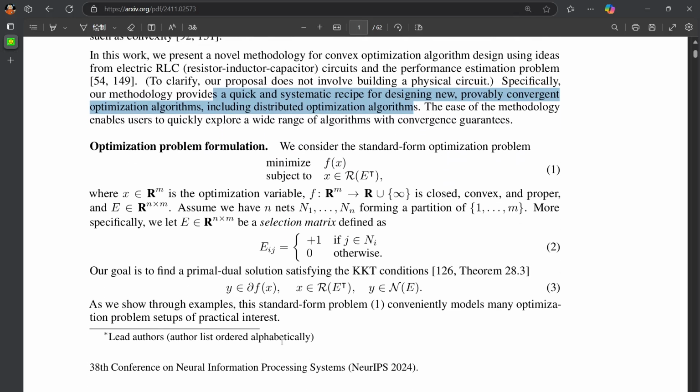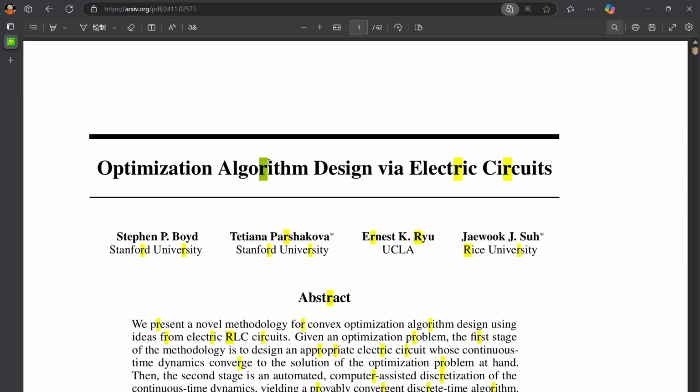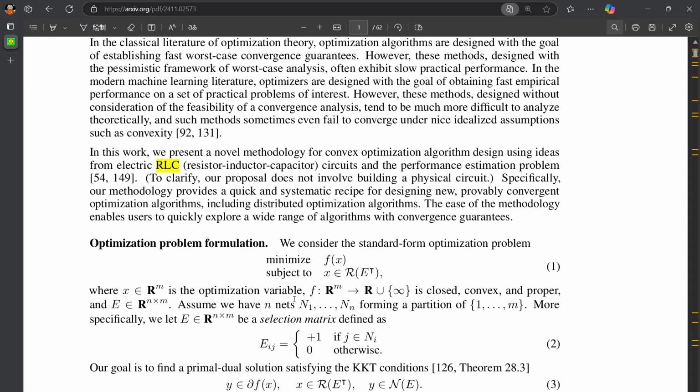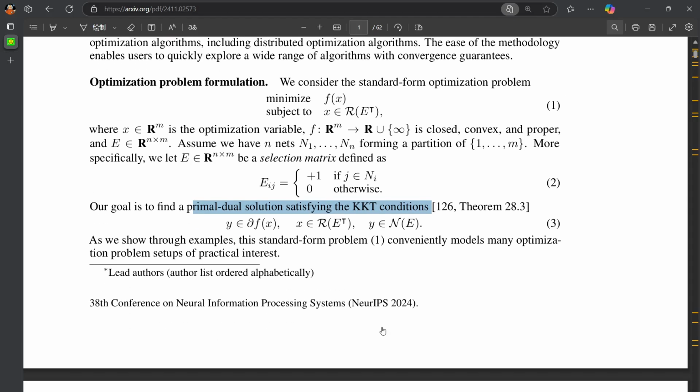But okay, so they're using these circuits as a blueprint for algorithms. What does that even look like? Well, the really cool part is they don't just stop at the analogy, they actually present a whole method for translating circuit designs into real working algorithms. And they even prove that these algorithms will actually converge to a solution. Whoa, hold on. So we're not just talking about theoretical similarities here. They've figured out a way to actually turn circuits into algorithms that can solve real problems.